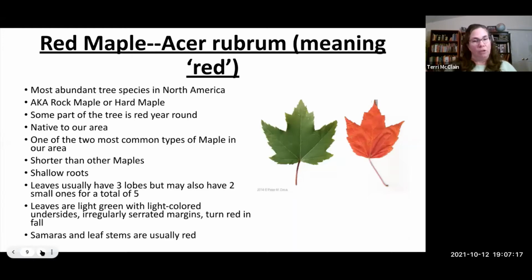And the leaves usually have 3 lobes, like the red one pictured here, but they can have a total of 5 lobes, with the last 2 at the bottom edge on the left and the right being very small, like they are in this green photo. The leaves are a lightish green, and if you flip over the green leaf, it will have a very light colored underside. And the margins are serrated but irregularly, not toothed evenly all around, and they usually are red in the fall. And as I said before, the samaras and leaf stems are also usually red. Next.